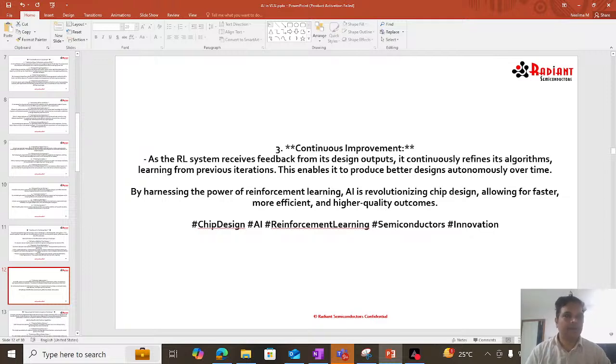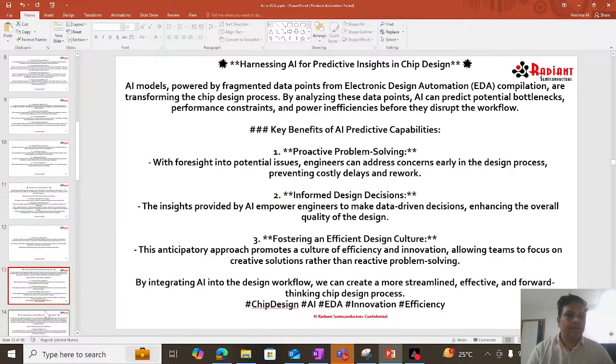Continuous improvement. So by harnessing the power of reinforcement learning, AI is revolutionizing chip design, allowing for faster, more efficient and higher quality outcomes. Okay. Now, let's look at harnessing AI for predictive insights in chip design. What do we mean by predictive chip design? Predictive insights. Getting to know the problems ahead of time. That is predictive insights. Okay.